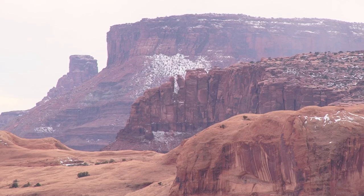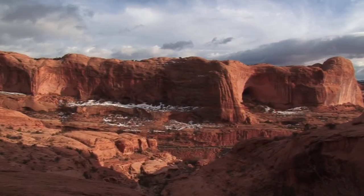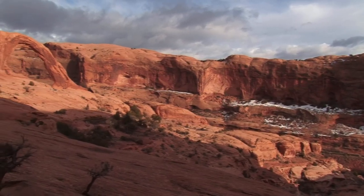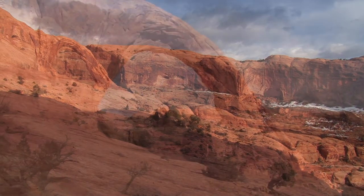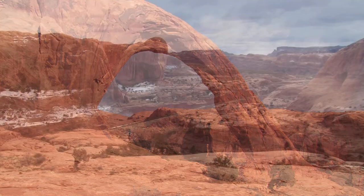Hiking up nearby Rainbow Ridge, one gets a different perspective of the area as we look over the canyon from another nearby geological feature known as the Corona Arch. The 105 by 140 foot opening is located on the slick rock bench above Bootlegger Canyon.